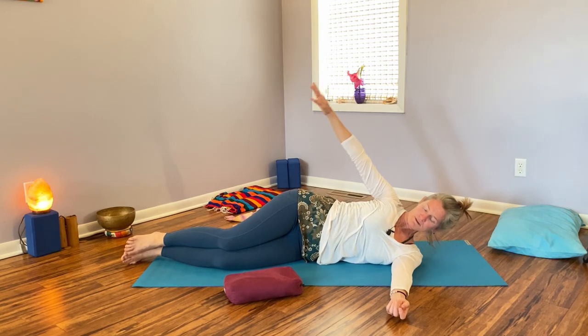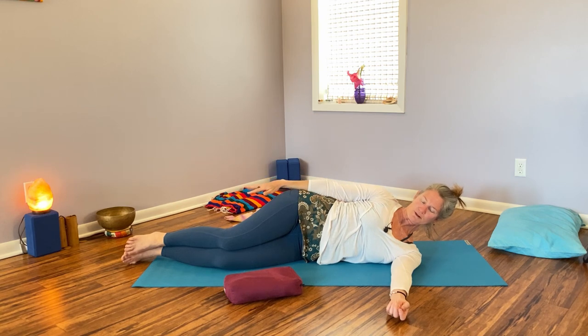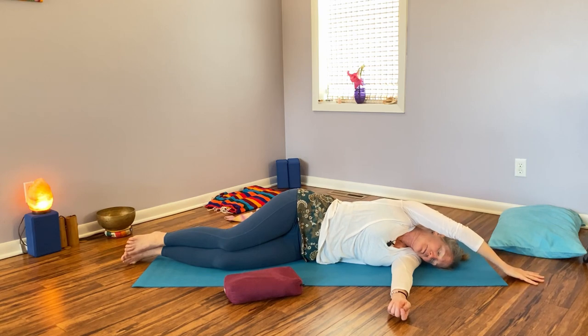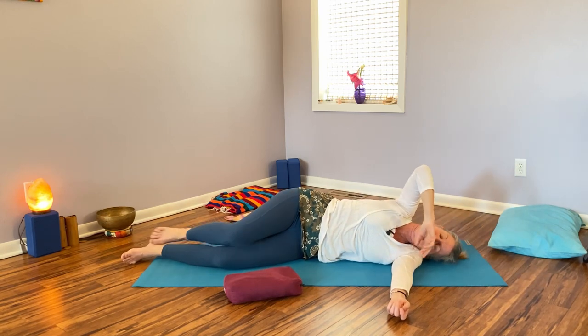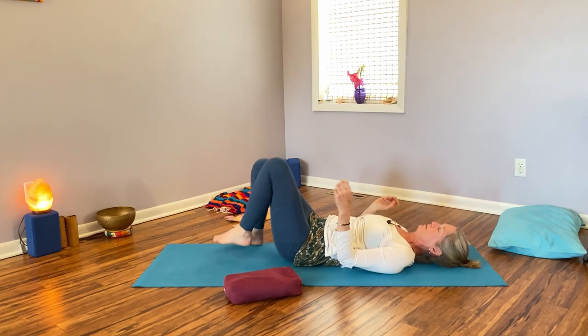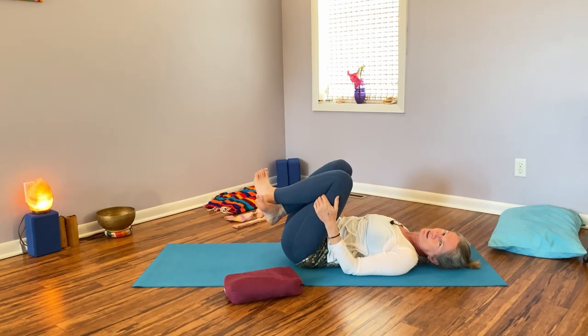Last round. And if you want to do this and hold for a couple breaths, especially this last one, draw your, so that right waist is short and strong, right side of the neck is short and strong. And then release all the way down. Then you can roll back onto your back. Feel free to hug your knees into your chest and roll on your low back a little bit.